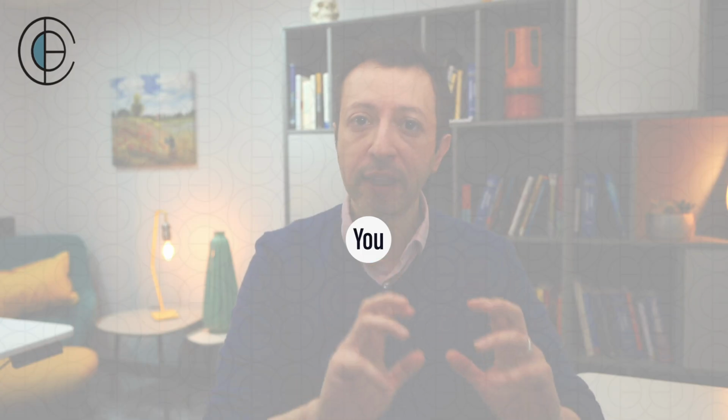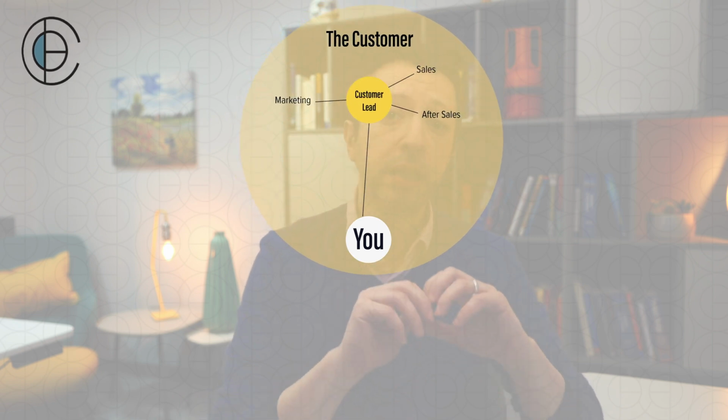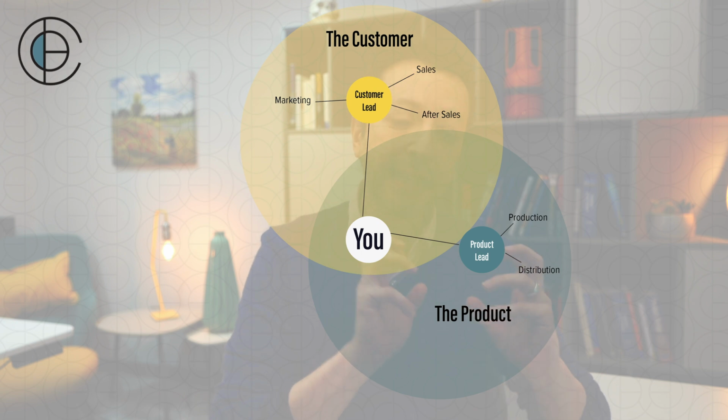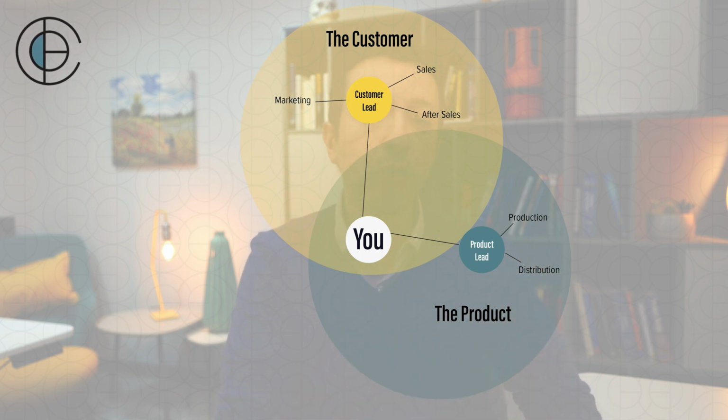But that's not as easy as it sounds, because what we're going to discover as we start looking at the challenges later on is that it's really easier said than done. But what I want you to think about here is that now we're going to start having these particular units, the customer unit and the product units, and they are going to be led by leads of that particular unit, and underneath them they will have people within their own individual teams.